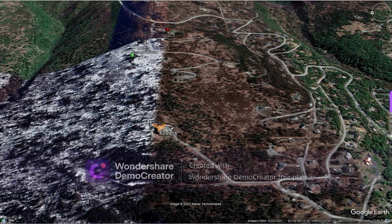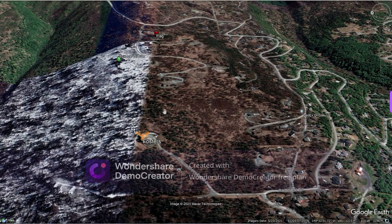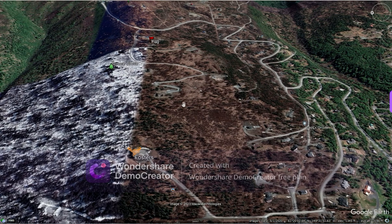So one thing to watch out for with the Foster's thermal is a lot of the times you will have to follow it back up this hill here, kind of like this direction, and you'll just be climbing a little bit, sliding back the hill, climbing a little more as the thermal climbs up this hill. It is kind of a shallow angled hill, so you can get trapped.